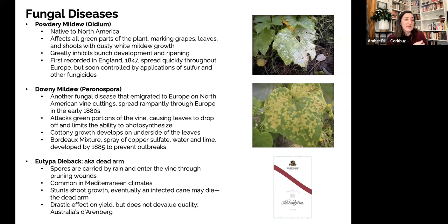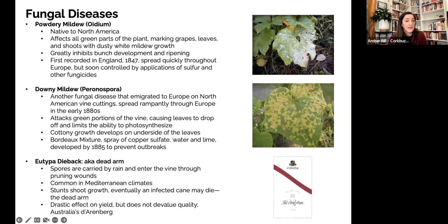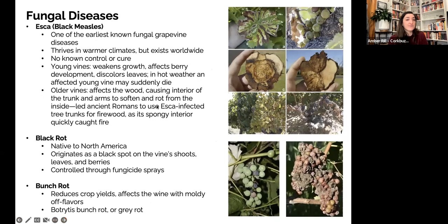But this actually decreases the yield of the vine, and places like D'Arenberg think that this decrease in the yield is an increase in quality. So they actually name one of their signature wines for this, the Dead Arm Shiraz. So again, it's going to be a decision of the producer whether this increase in quality is worth it commercially versus the decrease in yields.